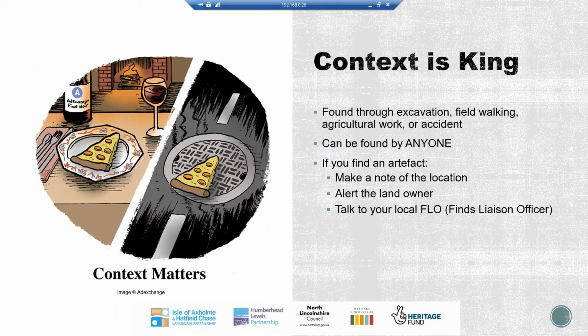So we're going to take a quick note here of if you find an artefact. Please do make a note of the location. Because if it is an important artefact, we need to know exactly where it came from, because we need to know this wider picture. You need to alert the landowner, because we'll discuss it a little bit more in a moment, but it has implications for who owns the artefact. And you also need to talk to your local FLO, and that is your finds liaison officer. Their details can be found really easily online.